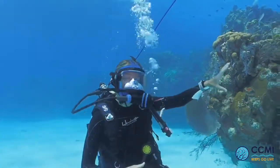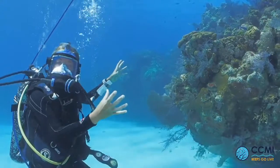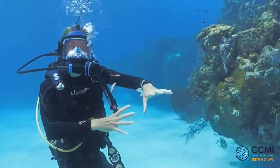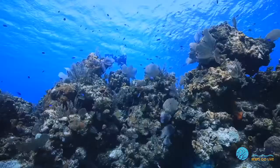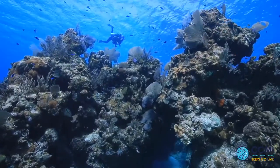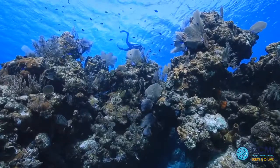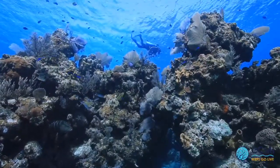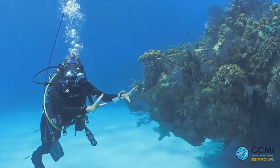So behind me here you can see this incredible living structure that is built by corals. Corals secrete this limestone skeleton that over time accumulates to form this huge structure here. And this is hugely important for hundreds of thousands of species. You can see the fish that live here, but there are also crabs and worms and lobsters and snails and you name it. They all find their home in this reef.